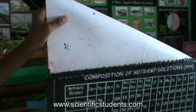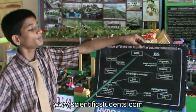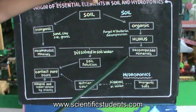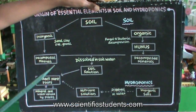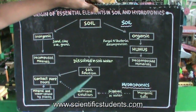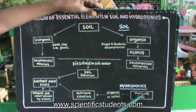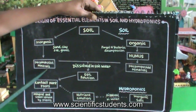This is the process by which the plants will grow. Soil provides mainly organic and inorganic matter, both decomposed to form minerals which dissolve in water as soil solution. So they are available to the plant and the plant can take this food. In hydroponics, we are artificially giving some inorganic salts which dissolve in water and form a nutrient solution, and thus they are available to plant roots.